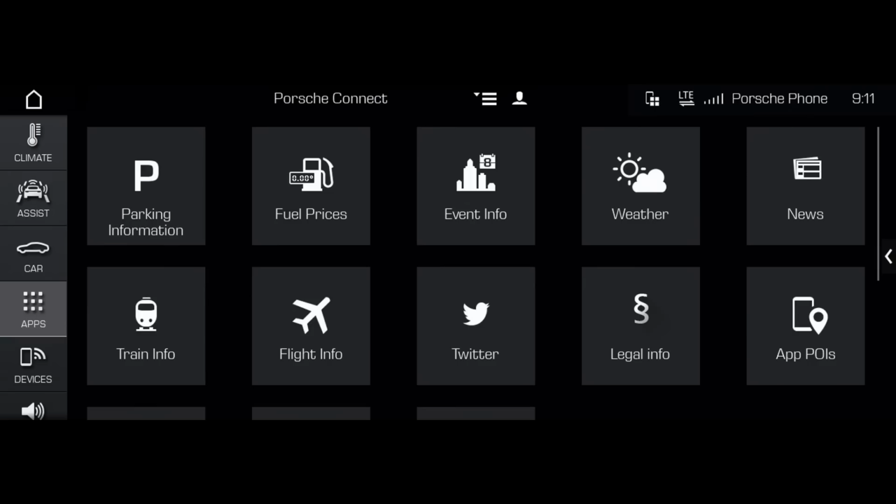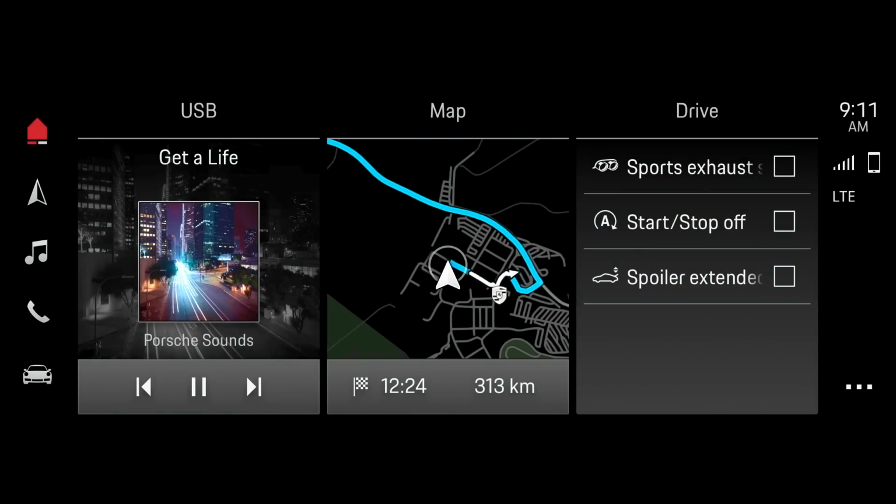PCM 6.0 is certainly a big step we're taking again. The look and feel is new. It's tidier. It's more intuitive. It's certainly more restrained in its design language in keeping with the car. We're not fancy or glitzy.